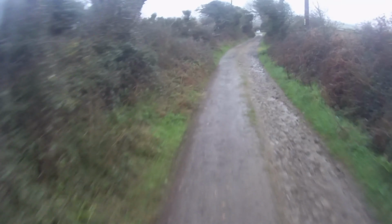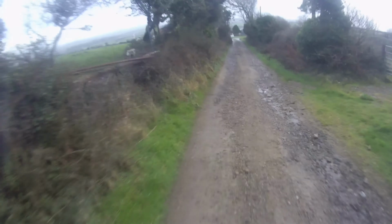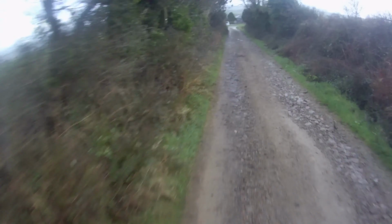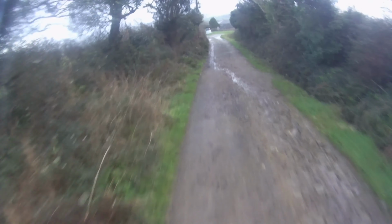Okay, I'm now approaching the end of the byway. So a little bit further down, the byway is going to go around a corner to the right, and it's just tarmac, so I exit where the triangle is.